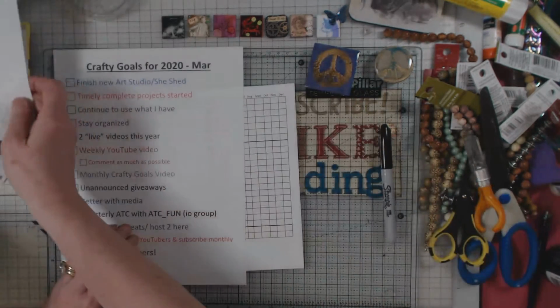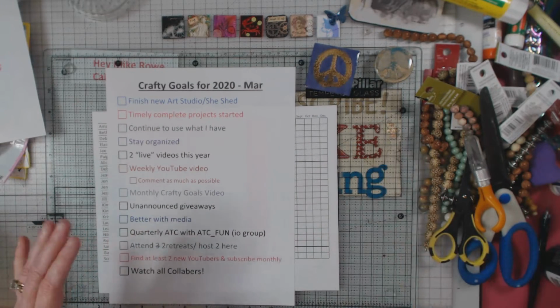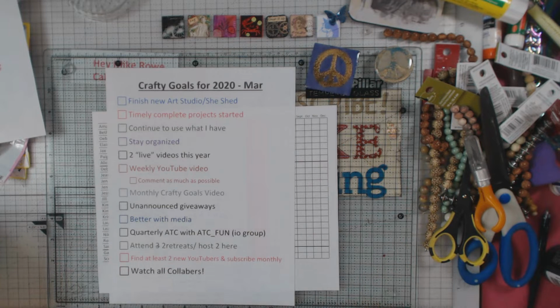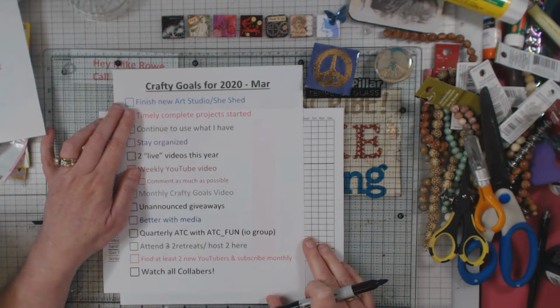So let's get started here. And I hope you can see this well enough. I've had to readjust my camera again, and one day I'm going to get it right. I promise. The first thing on my goals is finish the new art studio she shed.